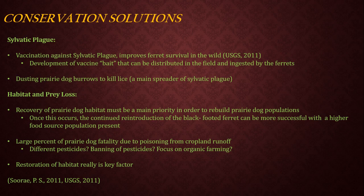So in my research, there are quite a few management plans out there working on reestablishing, mostly they focus on the reestablishment of the prairie dogs, and there's always a section in there about how that is going to help, or it's going to reintroduce also the black-footed ferret populations. So concerning the specific problems that we saw with the sylvatic plague, efforts, for example, like the USGS, the U.S. Geological Survey, they have discovered that they have been able to create a vaccination against the sylvatic plague, and that when the ferrets are inoculated, it improves their survival in the wild from the sylvatic plague.